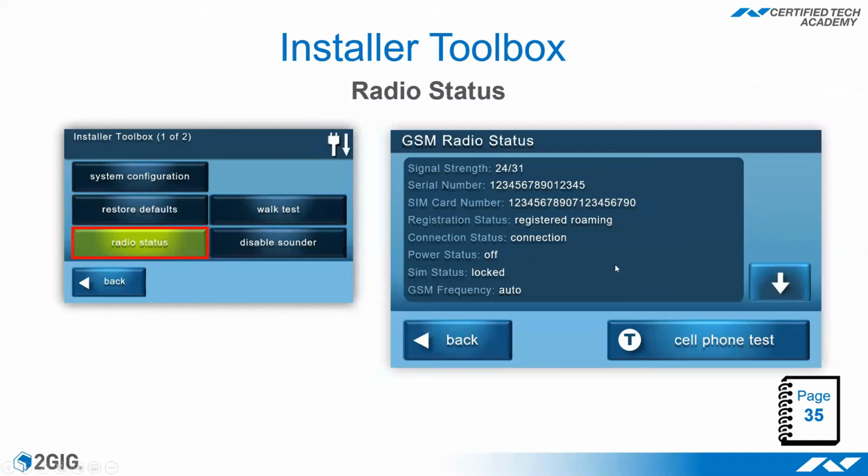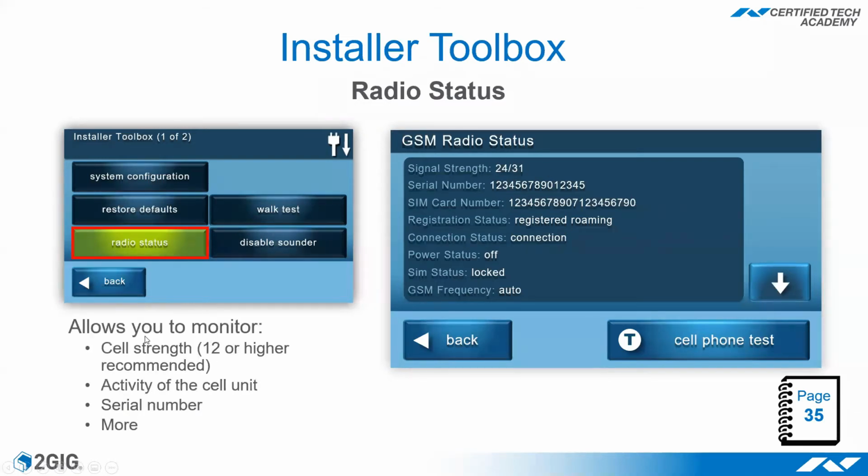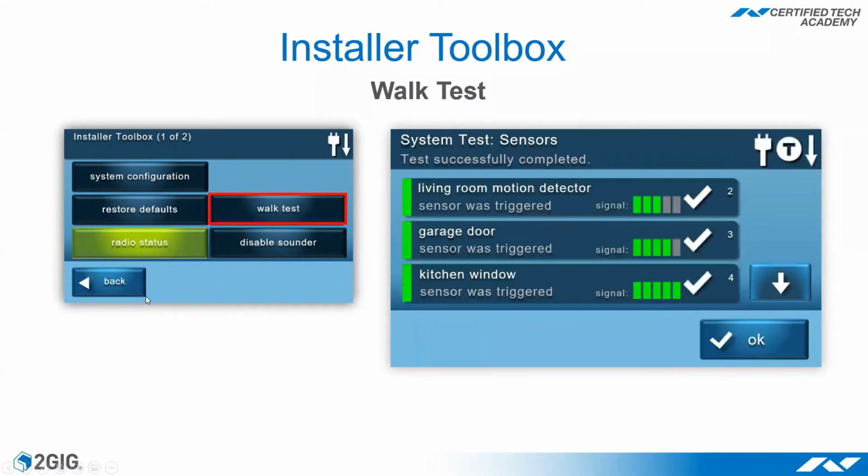And this is our radio status. This will tell you the status of your radio. It tells you it's a 0 out of 31 option here. The number you're looking for is 12 or higher. This is what we recommend for a strong signal to the central station. 12 out of 31.